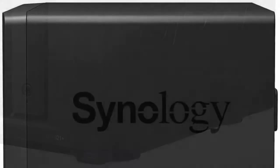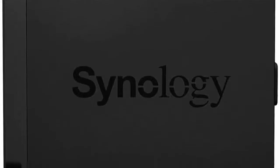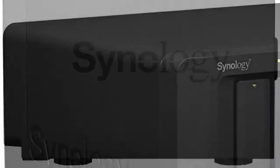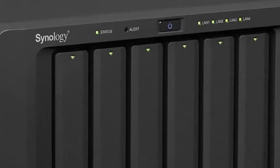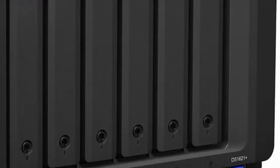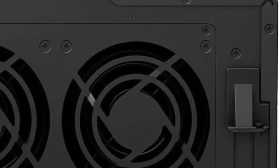Includes everything to protect your data. Backup critical data to and from public clouds, Windows PCs and servers, virtual machines, and data on the NAS with Synology Active Backup Suite, Hyper Backup, and Snapshot Replication. Ready for 10GbE. Add in a 10GbE SFP+ or RJ45 NIC to instantly increase network bandwidth based on your existing infrastructure.